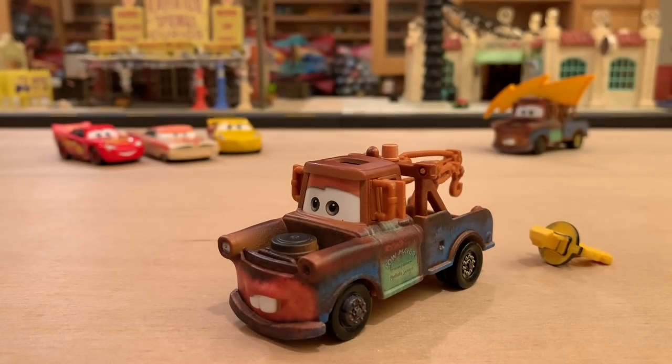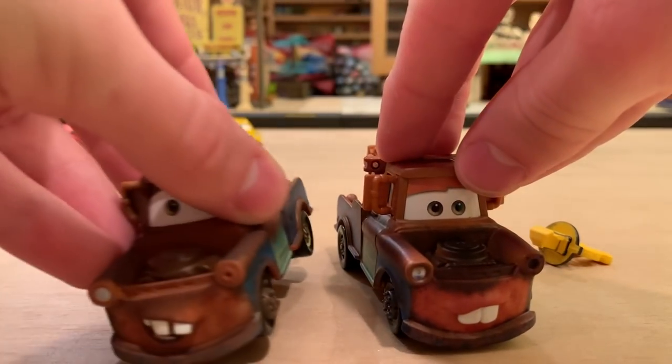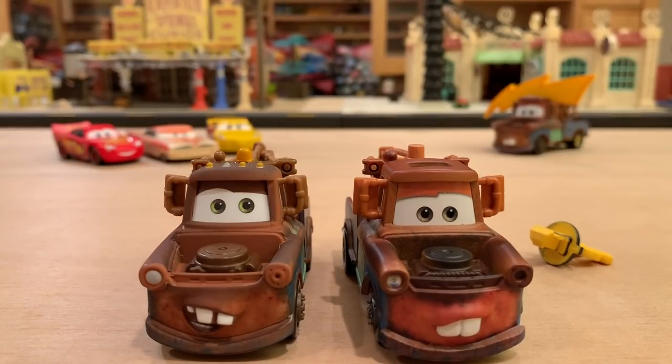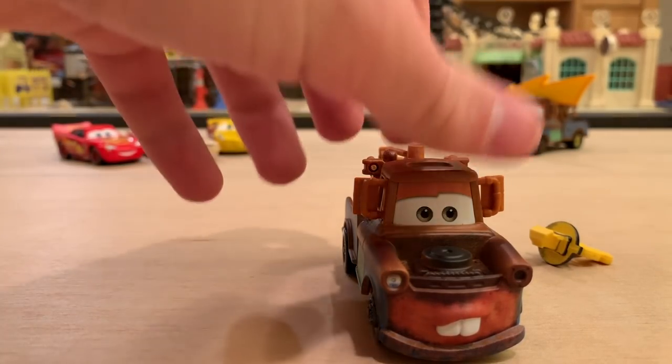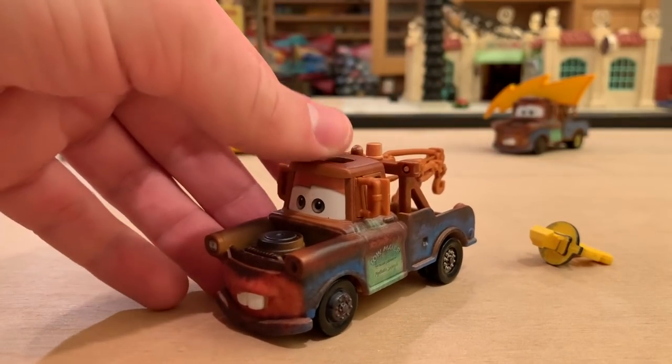Here is Mater out of the package, and he's looking awesome, but he is far different from all the other Maters we've ever gotten, just in terms of the rust style and the expression. We're so used to this expression and the more brown rust, but now it's brighter, kind of orangish, even though I know it's not supposed to be. It just looks different, and I guess that's a good thing.